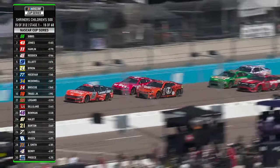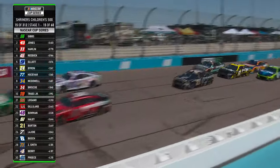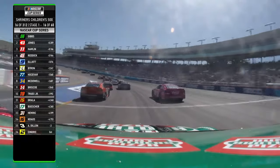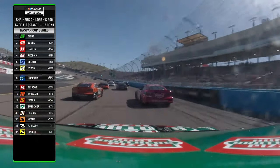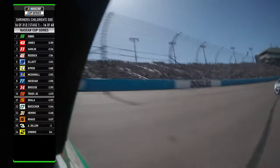Not this. 3 wide. No. We're not used to seeing that 22 car back there in the middle of the pack like this at the beginning of the race. Typically Joey Logano, with his Hunt Brothers Pizza onboard camera, they qualify good, but they are in the middle of the storm back there in the pack.